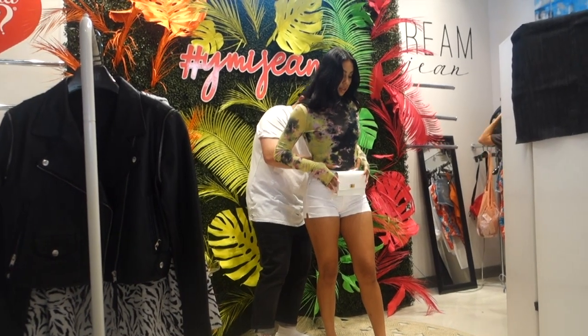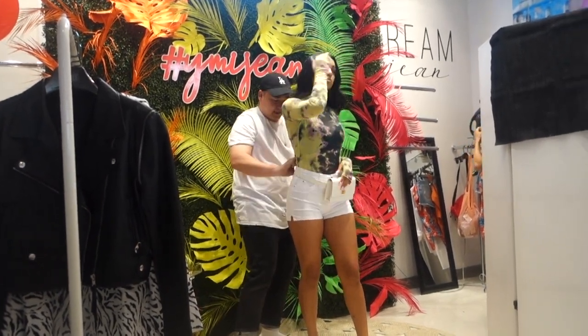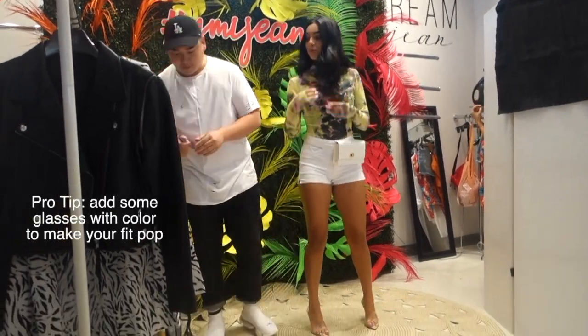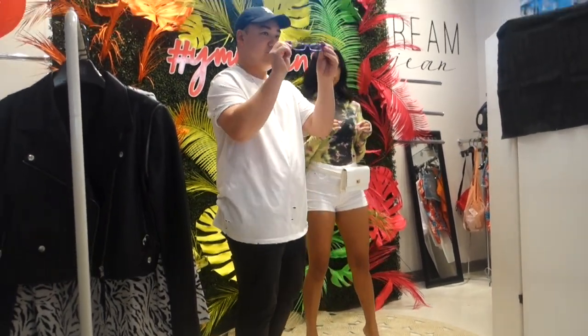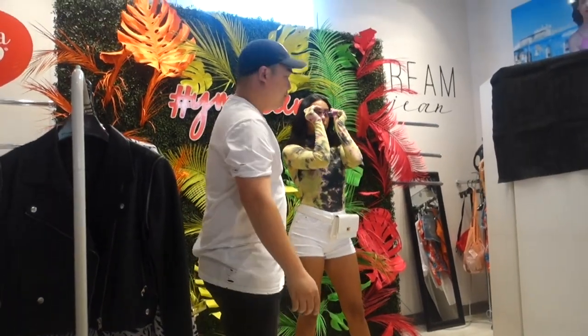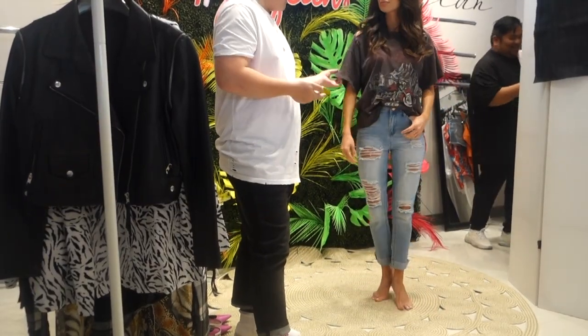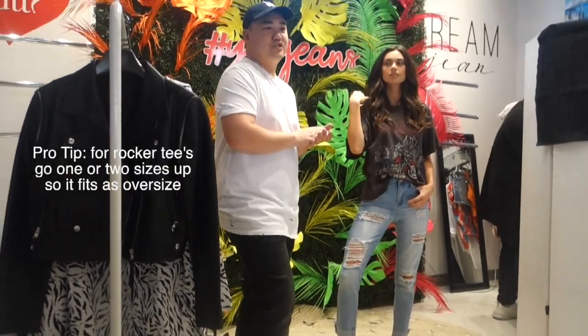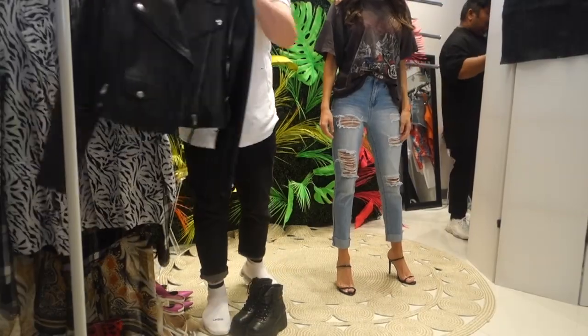And then how I would add an extra pop to this look, I like to match the pop of color with something. So with this, since there's a little purple, I'll add these little purple small shades to give it a little vibe. This is more like the badass girl. So I paired it with an oversized rocker tee. And what I like to do with oversized rocker tees, I'll probably go one or two sizes up, add a leather jacket to it.